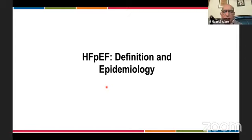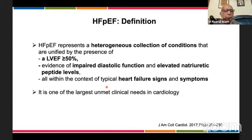Now it comes to heart failure with preserved ejection fraction, starting with the definition and some epidemiology. In the Journal of Cardiology 2017, this is a working definition. Heart failure with preserved ejection fraction represents a heterogeneous collection of conditions. This is not a single condition like other diseases. These conditions are unified: they must have an ejection fraction of more than 50%, evidence of impaired diastolic function, and possibly elevated natriuretic peptide levels, all in the typical context of heart failure signs and symptoms.